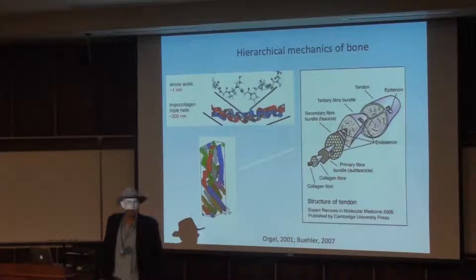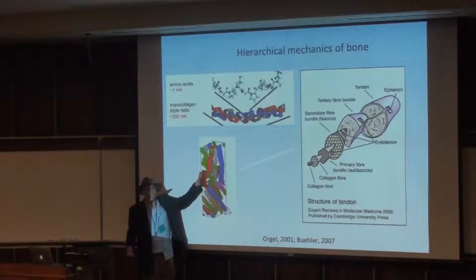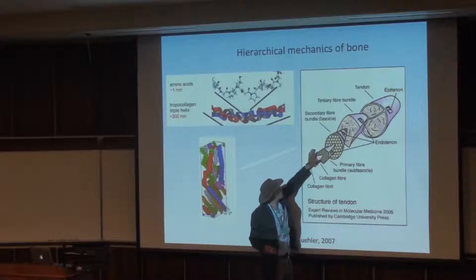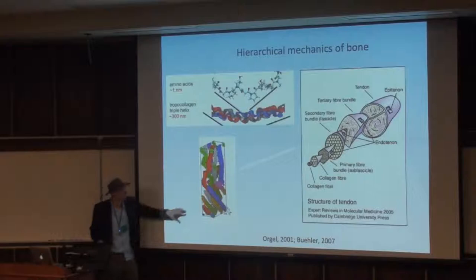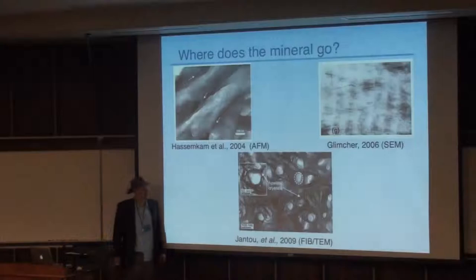We know what the structure of tendon is. We've known since 2001 what the structure of a fibril is. So tendon is this hierarchical structure, and bone's pretty much the same thing. You go down from bunches of fibers to individual fibers to fibrils, which stack together in a certain way to make fibers. Orgel from Chicago sorted out the structure in about 2000. So the question is, where do you put mineral in this?